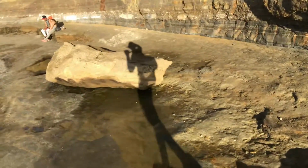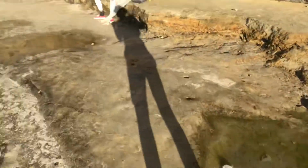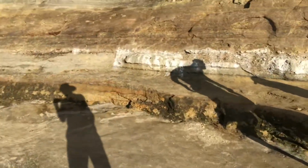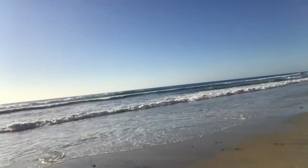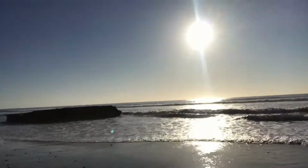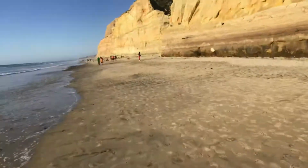Little tide pool down here. Don't see anything in there. Back towards where I was just doing the video from the other side of that rock. Then there's La Jolla in the background. And the tide is coming, well, it seems like it's coming in. All right, we dodged a bullet there.